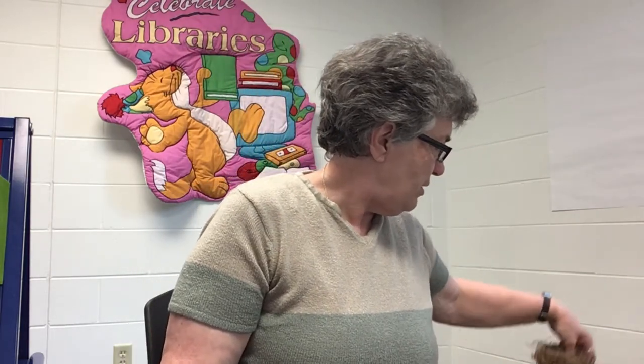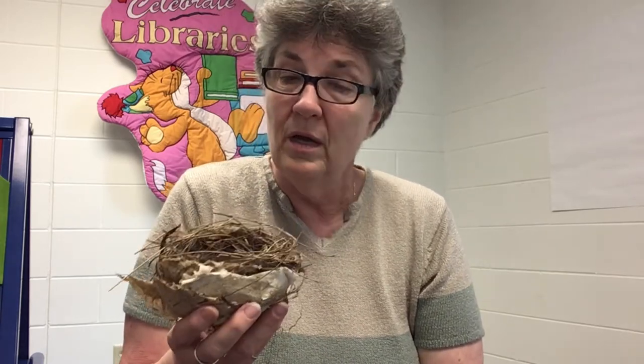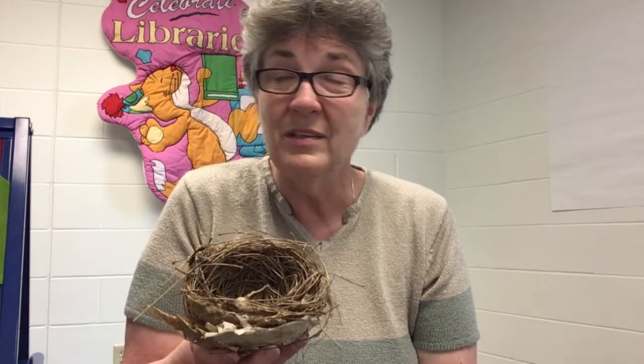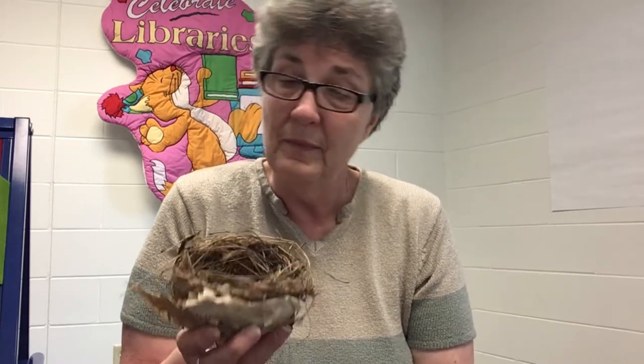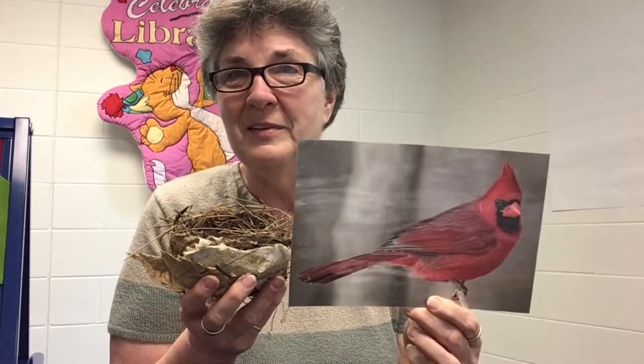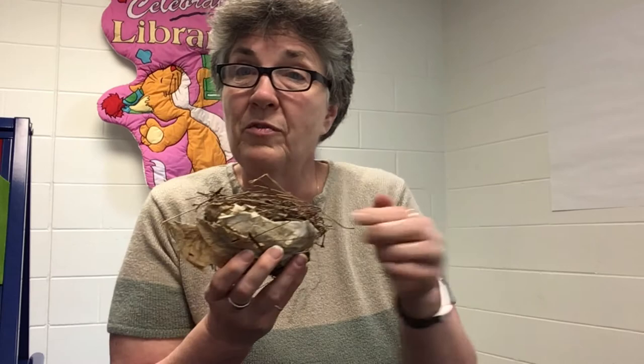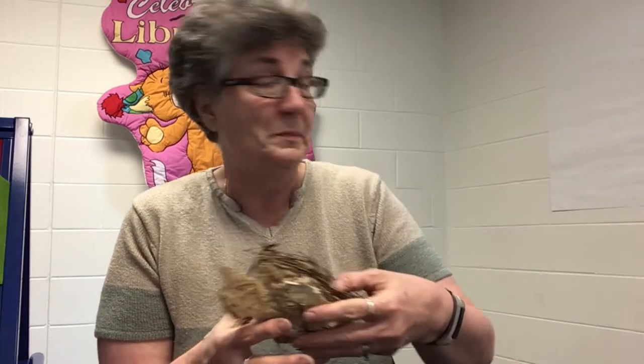Ooh, let me show you this nest. This nest looks a little bit different. And look what's in it. There's actually an egg I found in this nest. Now, this nest I found in the wintertime, and it still had an egg, so I don't think that egg was ever gonna hatch. But this is the nest of a cardinal. Look how different it looks from the other nest, the robin's nest. He used leaves and twigs and I don't see any mud. Different birds make nests different ways, like some of the other pictures we saw.